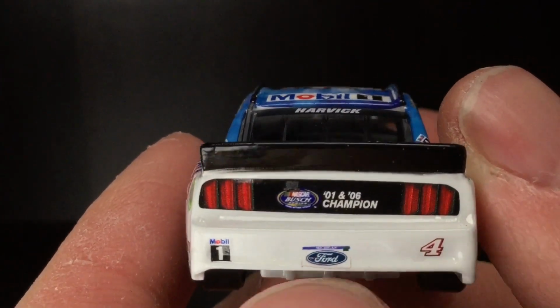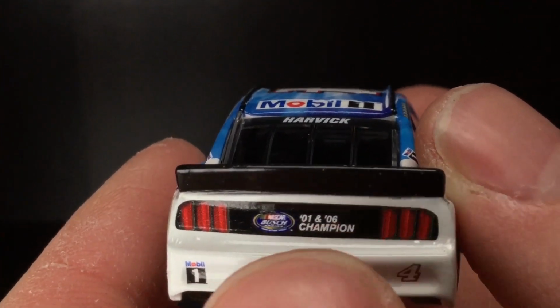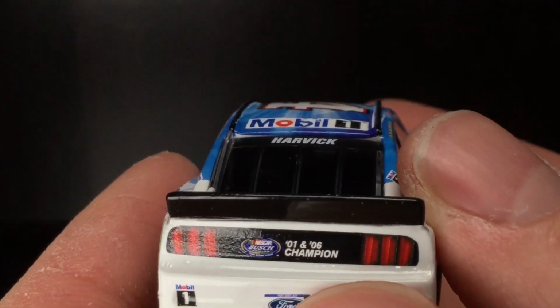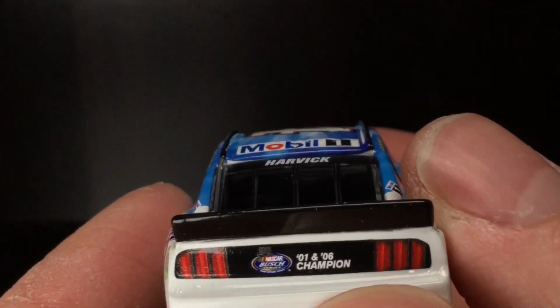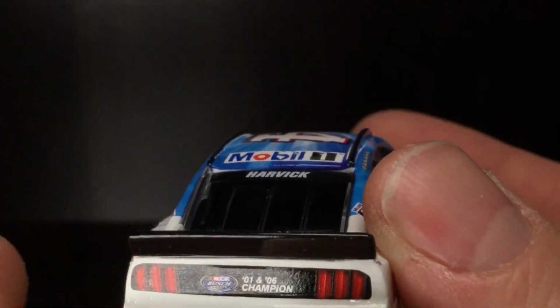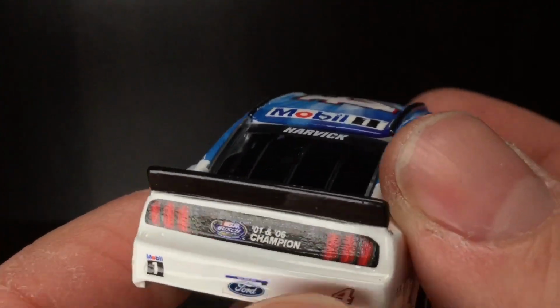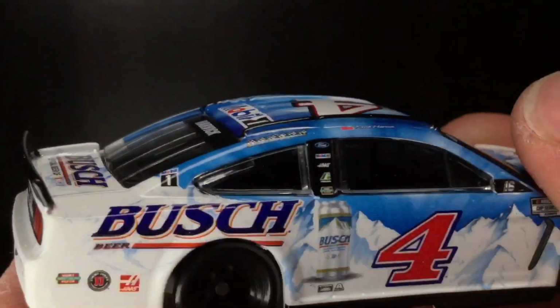Got the number 4 right there, the Ford logo. Got the Mobil 1. For those wondering why he won it in '06, the mid-2000s Busch Series champions, oh my god, it was just bushwhacking. I mean, you'd see guys like Carl Edwards, Kyle Busch, Clint Bowyer, drivers that were already pretty much established, just coming down and destroying the Xfinity, Nationwide, whatever you call it, series back then. Of course, the whole back panel decal is very off-center.